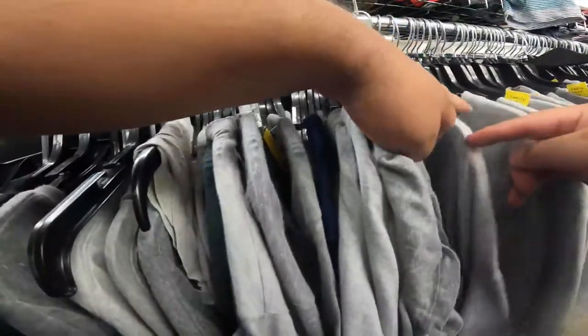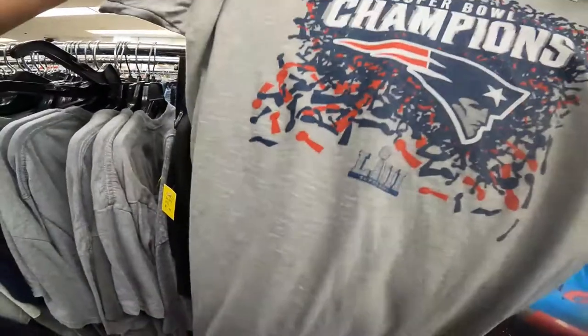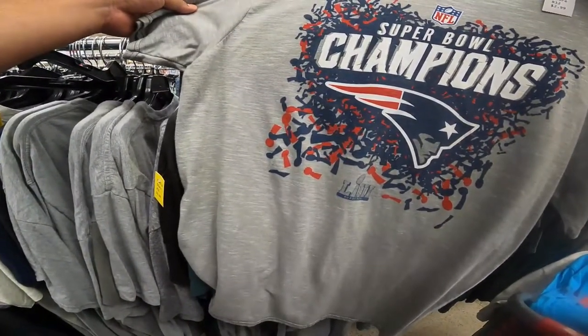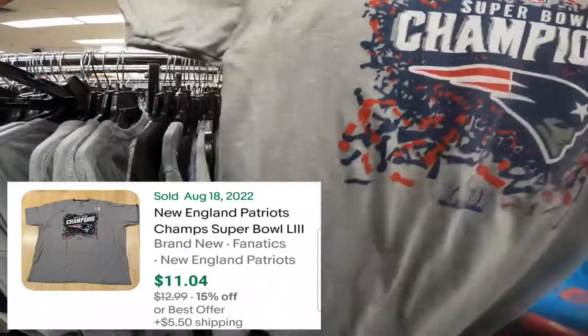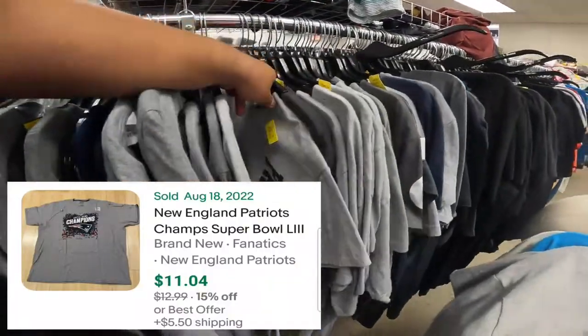I found this New England Patriots Super Bowl 53 shirt for $3, but it was half off, so I only paid $1.50. And I looked it up on eBay, and someone sold theirs brand new for $11.04 plus $5.50 for shipping. So since mine is used, I'm going to list it for $12 with free shipping.